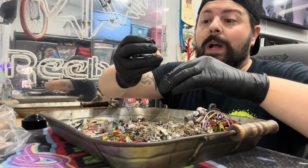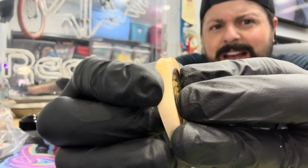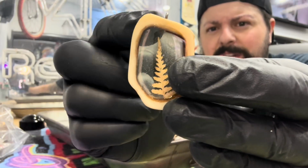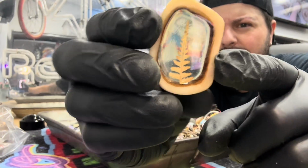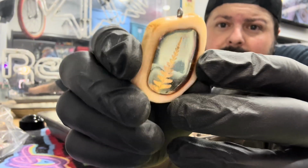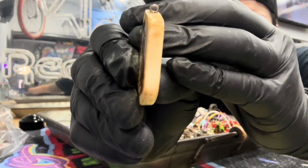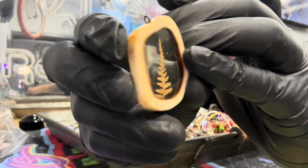So this is cool. You're going to have to help me with this. It looks like a bone or something on the outside. And then it's got like acrylic here with a leaf inside. It's definitely handmade, but what is it made out of? Inside it looks like wood, but then the outside it kind of looks like bone. So I have no clue what that is, but it's really cool.